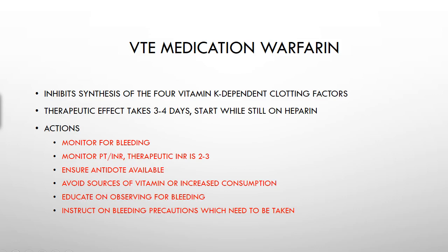Now, if you have a patient who eats collard greens, like they have been eating collard greens, then it's okay for them to continue eating collard greens. You do not want them to increase their consumption of collard greens. You want to educate them on observing bleeding, so that if they have a laceration, they need to apply pressure for longer than normal. And if applying pressure doesn't help, then they need to come to the emergency room.